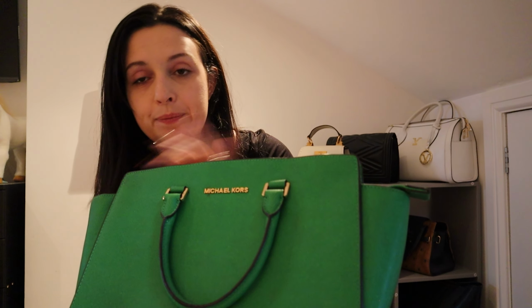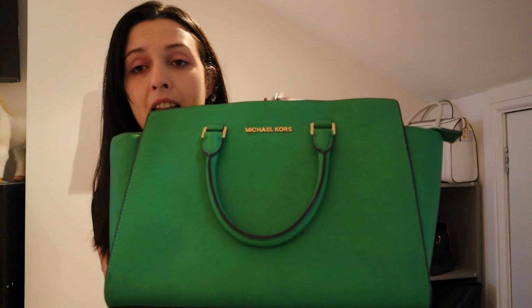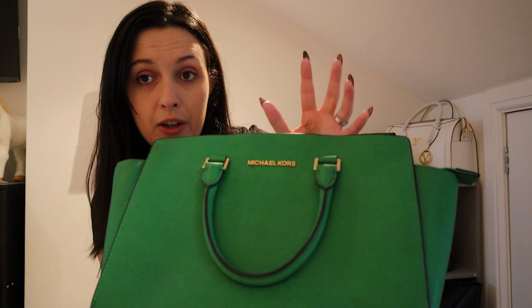Now, when you see a bag and you think, oh, looks legit, you've been told it is, I'm going to buy it, they only want £20 for it, you snap it up. But there are a few things that Michael Kors do so you can actually identify if it is legit or not. So what we're going to do is, as you guys know I bought this in the shop, I'm going to do this from the standpoint as if I didn't know it was legit, so let's say I bought it online.